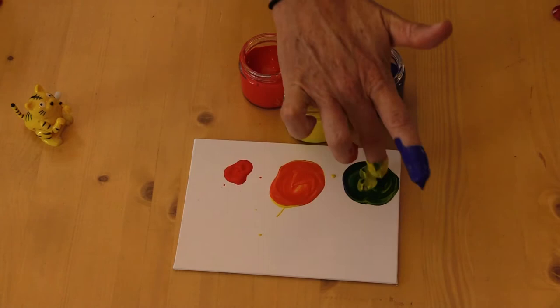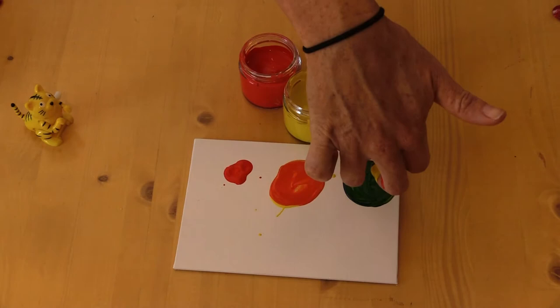Look down, said the red mouse and the blue mouse. Yellow feet in a blue puddle make... Green!